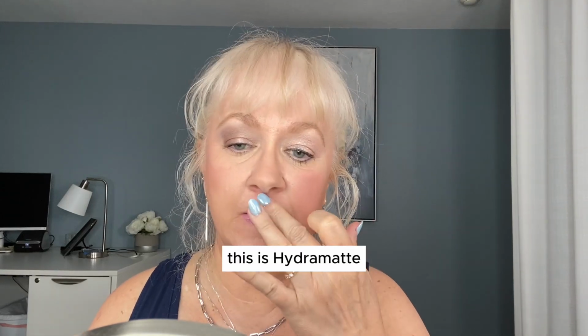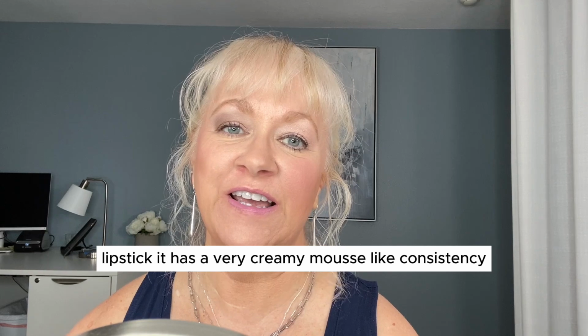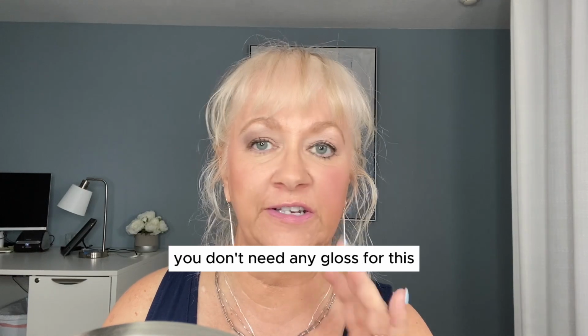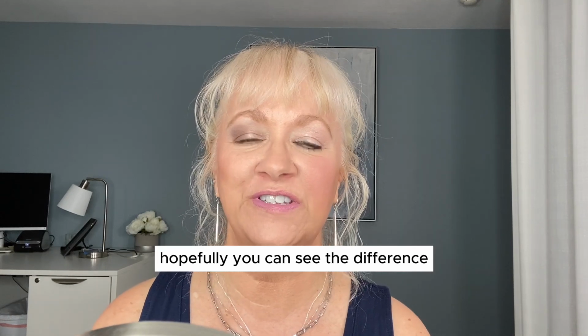This is Hydra Matte lipstick. It has a very creamy mousse-like consistency. All you need is one layer, as opposed to LipSense where you need 3 layers and a gloss. You don't need any gloss with this, and it has a matte finish. So there is the incorrect side. Here's the correct side. Hopefully you can see the difference.